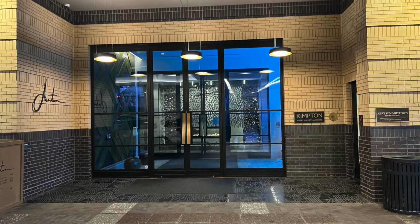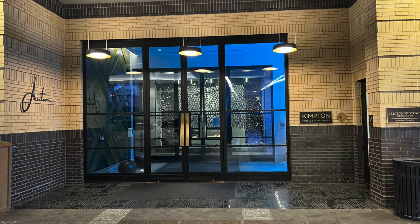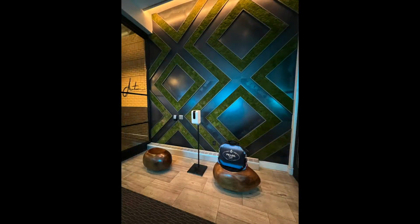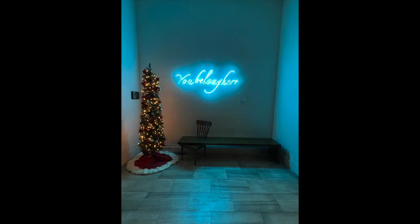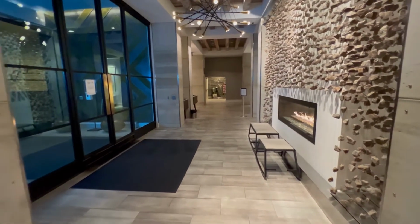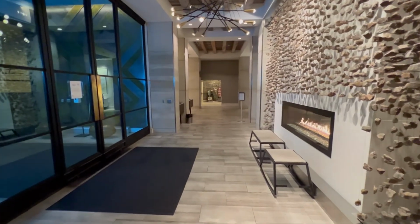Here's the main entrance to the hotel. I'm just going to forewarn you, those doors are very heavy. Once you get past the first set of doors, you have a sitting area on one side. And on the other side, you have a neon sign that says you belong here. Once you enter the hotel, if you go straight past this fireplace on the right, you'll find the front desk.